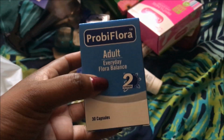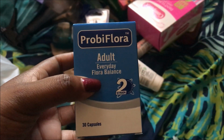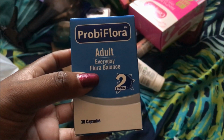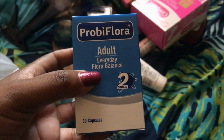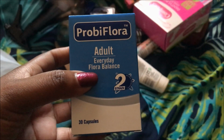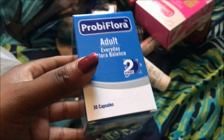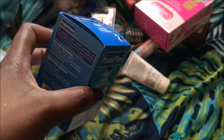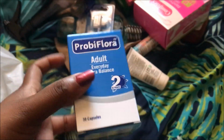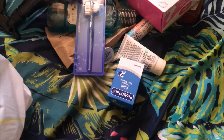What else did I get? And this was another item that was on my list. This is ProBiFlora. It's a probiotic. It's very good for digestion and just overall gut health. So I really had to have this. The first time I'm buying it, I'm gonna try it out and see how it works. I wanna invest in vitamins and more probiotics this year, you know, because we have to take care of our health.